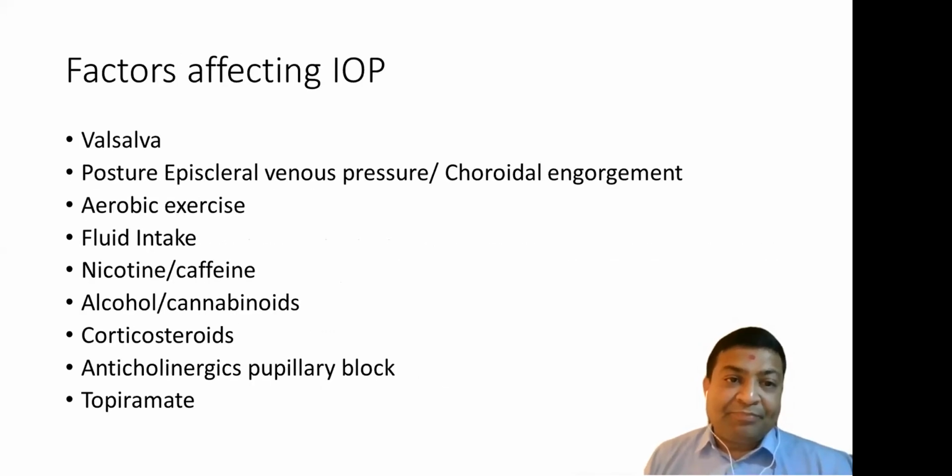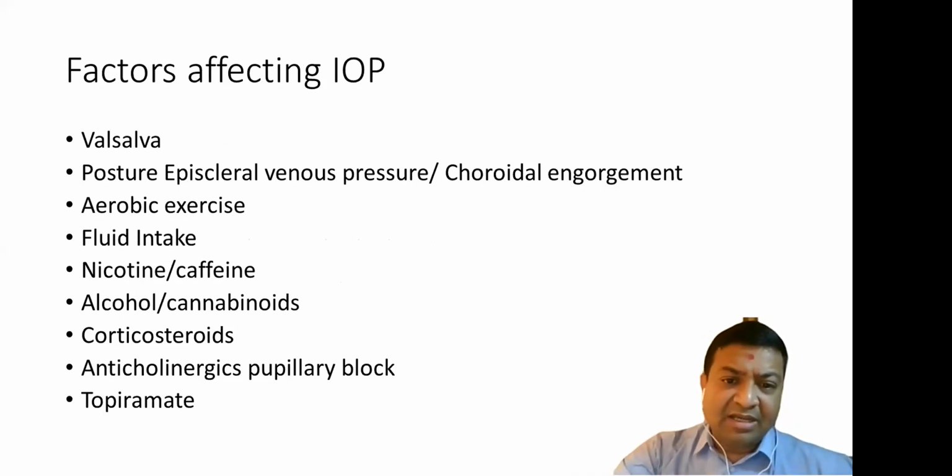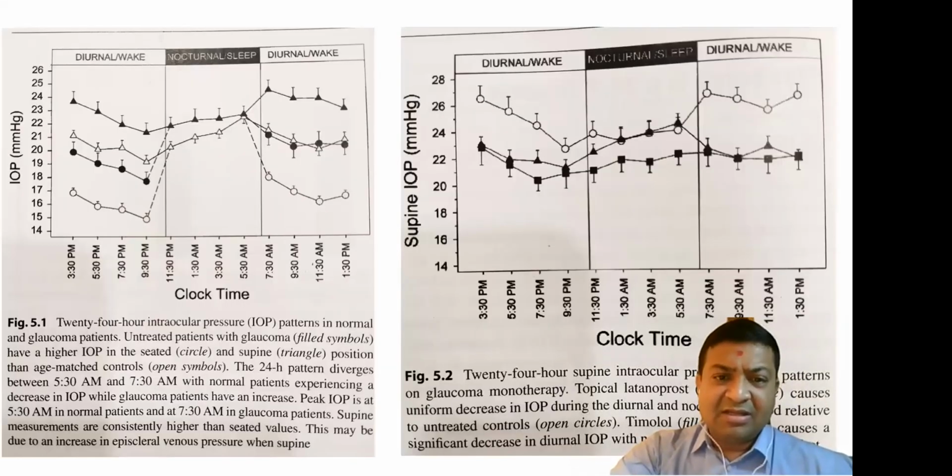These are the factors affecting the intraocular pressure. Valsalva manoeuvres with lifting heavy weight, inverted posture, aerobic exercise are bad for IOP. Fluid intake will increase the IOP. Nicotine and caffeine will increase the IOP. Alcohol and cannabinoids will reduce it to some extent. Corticosteroids, we know, will increase it. Cholinergic drugs and topiramate increase it by forward rotation of the ciliary process. I'm not going into details.